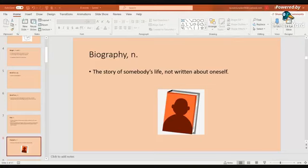So bio typically refers to a person or, I don't know, I suppose in the science sense it's referring to the body, but still generally means an individual. And then the second part of the word, graphy, tends to refer to writing or records. So you can see how the word biography comes to mean the story of somebody's life, but it's not one that's written about yourself. So one that's written about yourself is an autobiography.